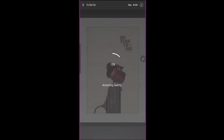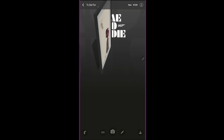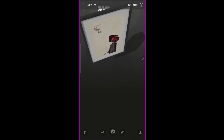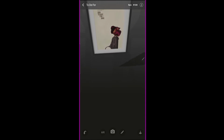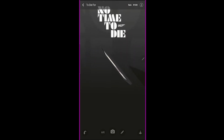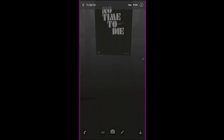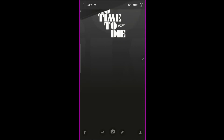But we're going to click into this poster for James Bond, No Time to Die. And you can see this is real load time that you're watching right now. So it's loading this up so that you can see it almost in this VR augmented reality type layout. So you can see I'm able to just click on the screen, drag it around, move it around. I'm also able to just spin it, and you can see even on the back of this poster there's some text.